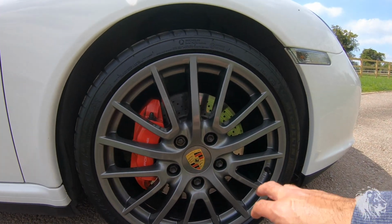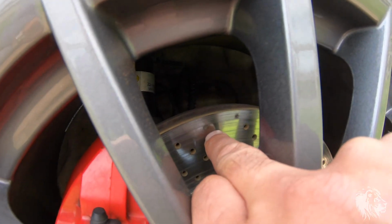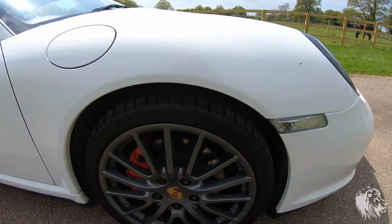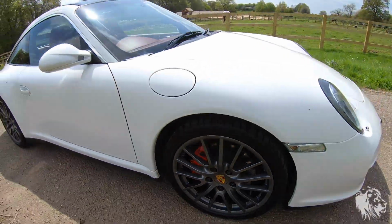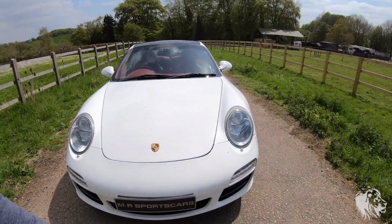They're all in great condition, as well as the discs and pads being in great condition. You can see the wear dimples there, still visible, so there's no issues with minimum life. They're not at their minimum life at all. There's no lip on the edge of them either. So that's all good, and yeah, in great condition.